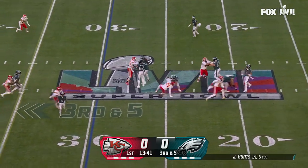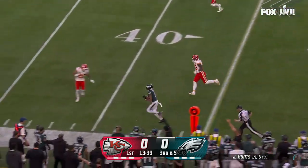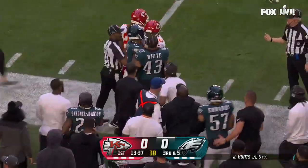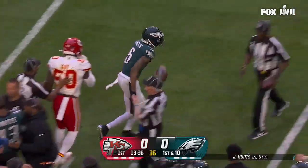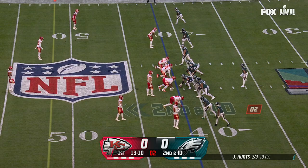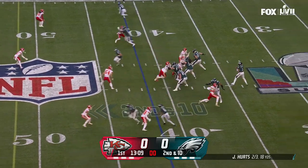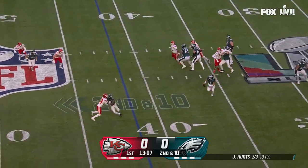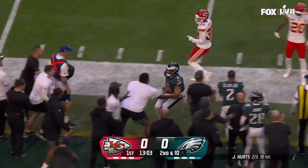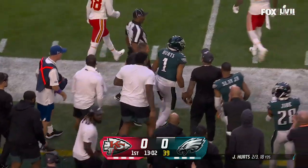Hurts with time over the middle. There's Smith. He's got a first down. It gets decked out of bounds across the 40, but not before converting a 12-yard gain to Devontae Smith. Four-man rush. Hurts looking for a block. Gets it. Sneaks around Smith and tiptoes his way in for what should be a first down.